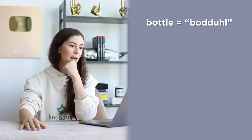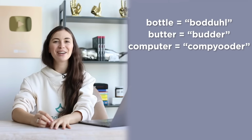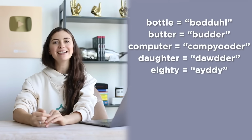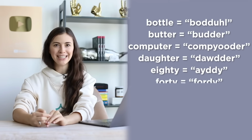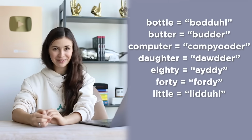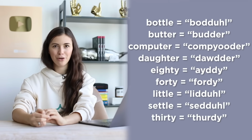bottle, butter, computer, I can't even say it with the T, daughter, eighty, forty, little, settle, thirty.